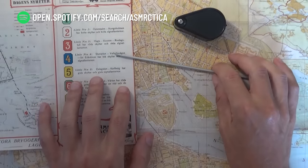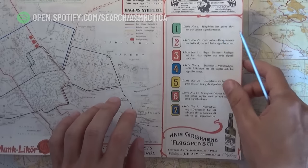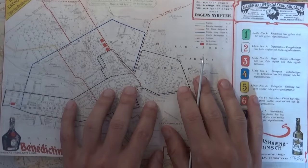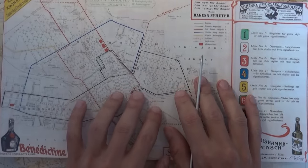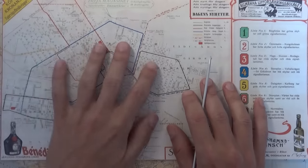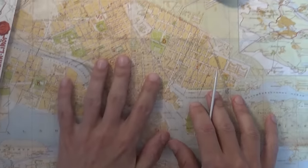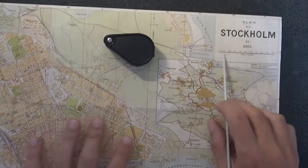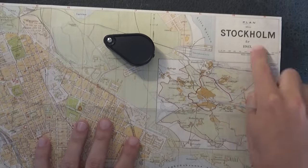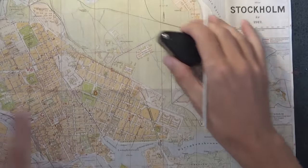Today I'd like to do some tracing on some vintage maps. I have found two really nice, interesting maps of central Stockholm. This one is from 1904. This one is from 1913, it says here. I will soon zoom in quite a lot so you can see it in more detail.